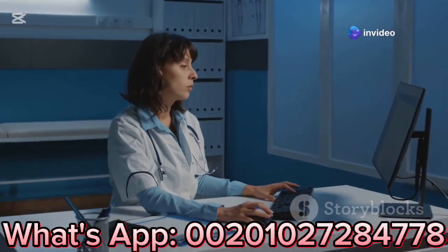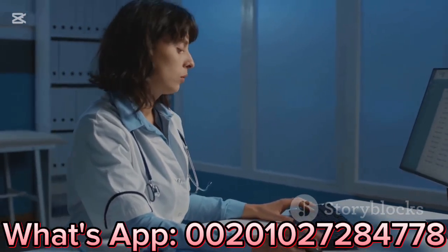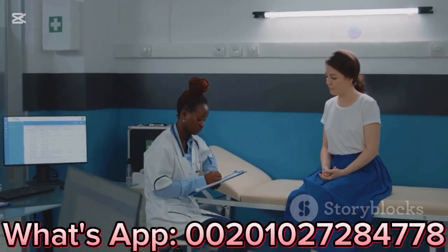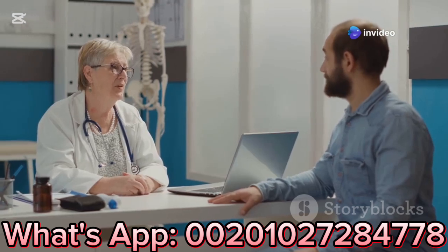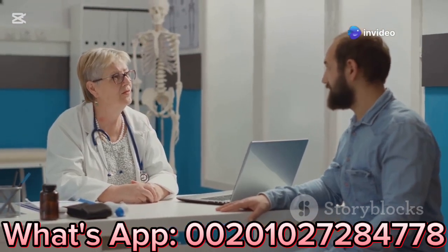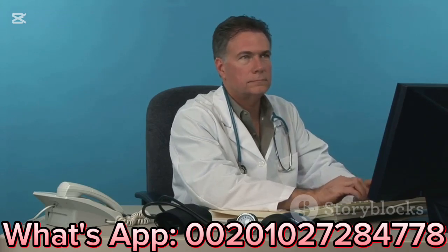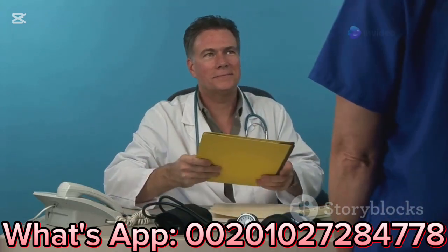Now, to determine if you have FMF, we need to run some tests, Dr. Magdy said, turning to his computer. First, I'll ask you some more questions about your symptoms and family history. Then, we'll do a physical exam. He explained that there's no single test to definitively diagnose FMF. Diagnosis is usually based on a combination of factors, including your symptoms, family history, and response to treatment.